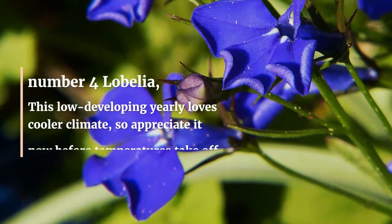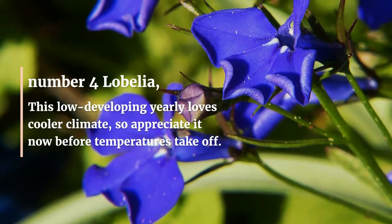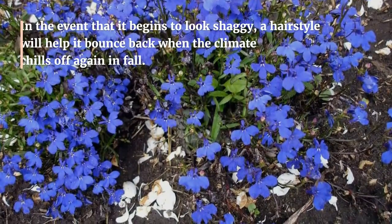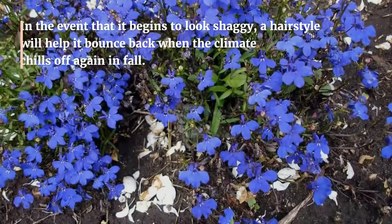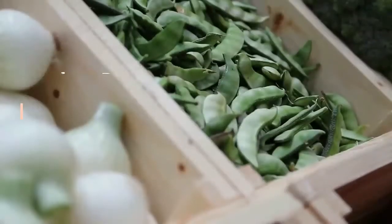Number 4. Lobelia. This low-developing yearly loves cooler climate, so appreciate it now before temperatures take off. In the event that it begins to look shaggy, a hairstyle will help it bounce back when the climate chills off again in fall.